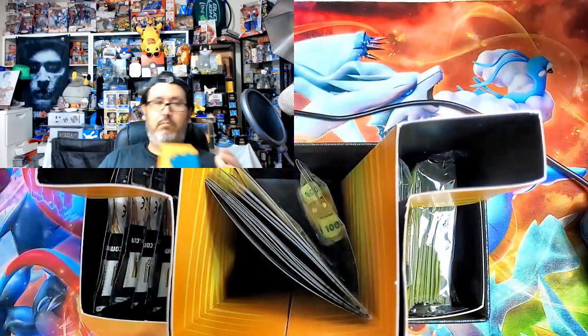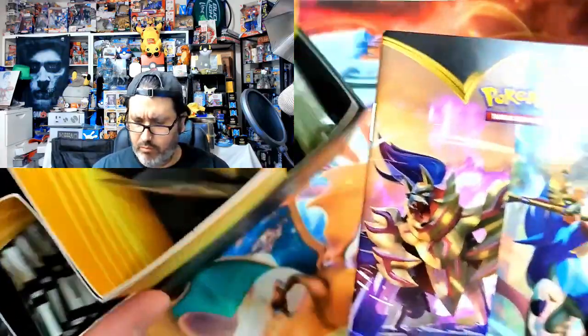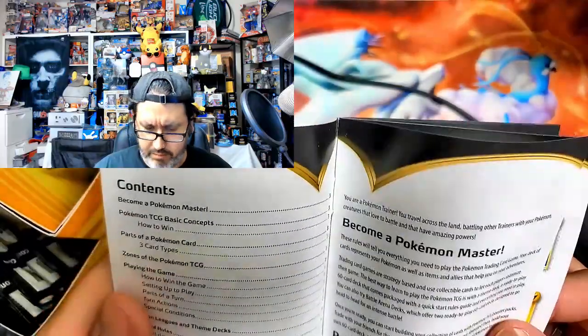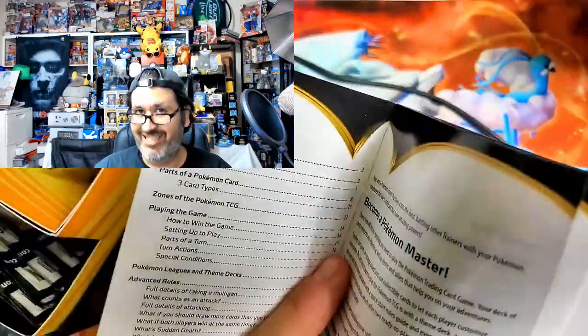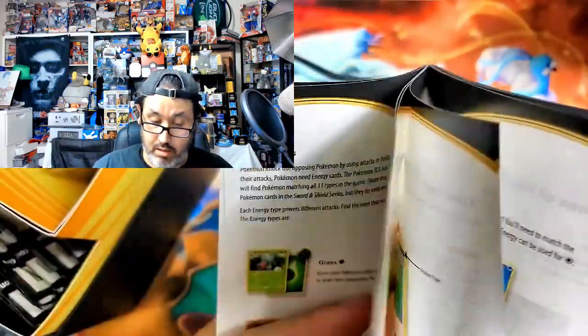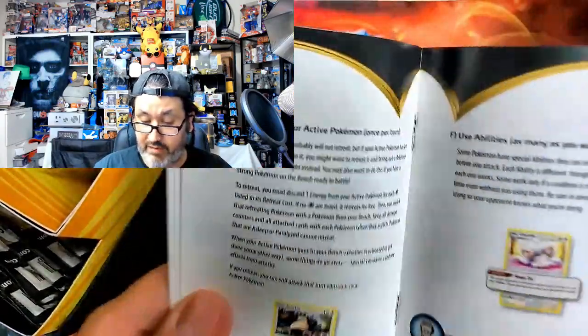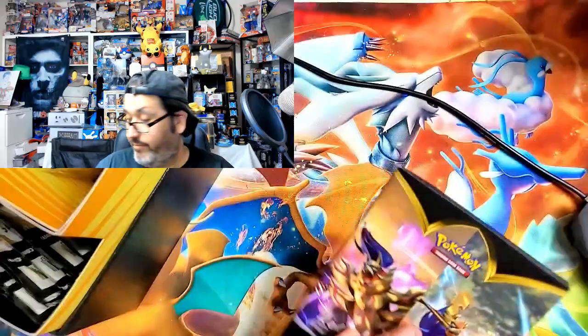All right, so this is the box. I am going to open the box now. See? All right, and here is, oh, did they ever come up with a little booklet? I've never seen a little booklet in here. Yeah, booklet, look at that. Become a Pokemon Master. And there are energy types, parts of the Pokemon card. I guess it explains everything you're supposed to do in it. All right, that's awesome.